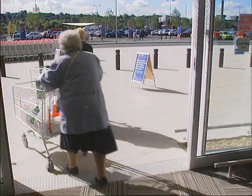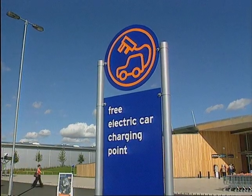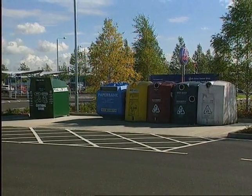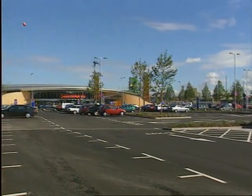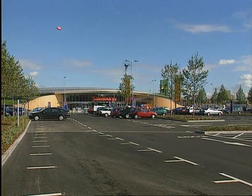Family car. The store's owners make a huge effort to persuade people to use alternative and greener means of transport to get here. And as we've seen, the day when we all drive electric cars or cycles to the superstore is not so far away. This is one store that is putting into practice the ideas that may change our environment for the better.